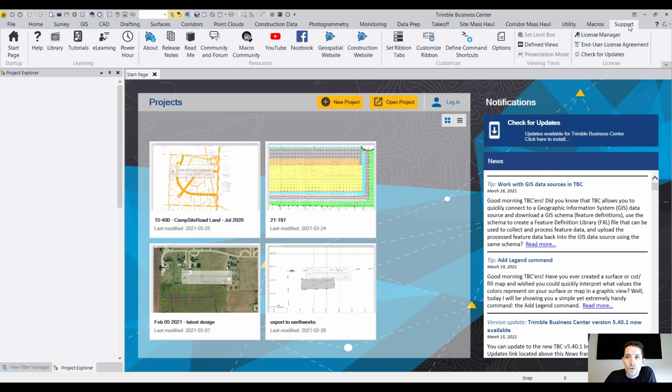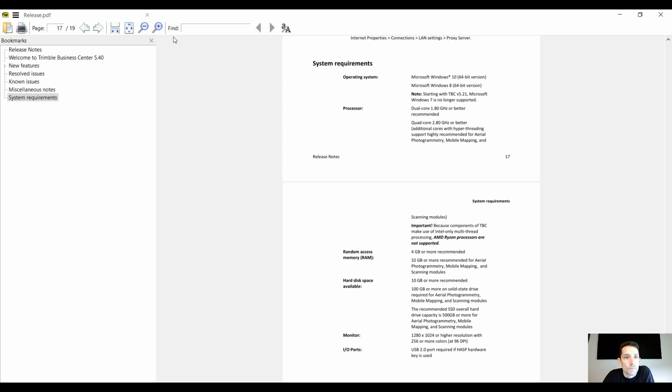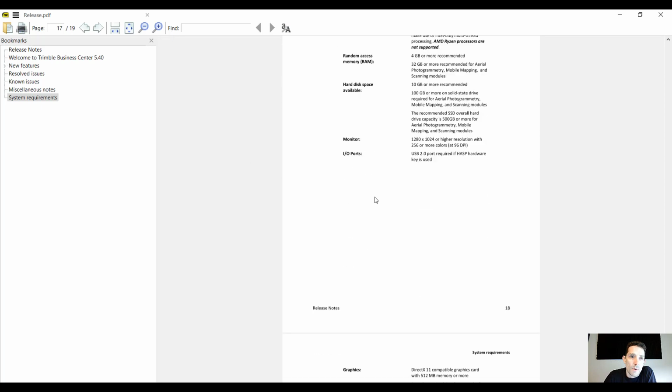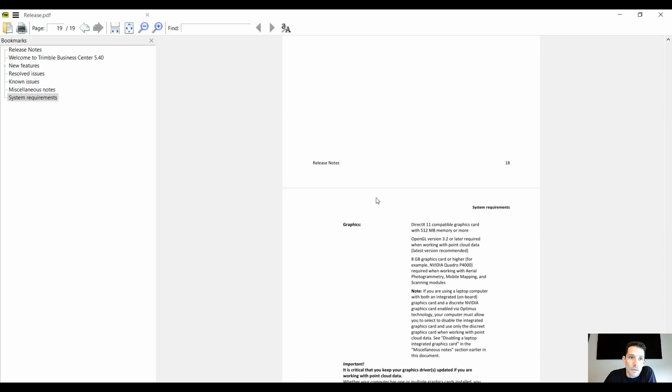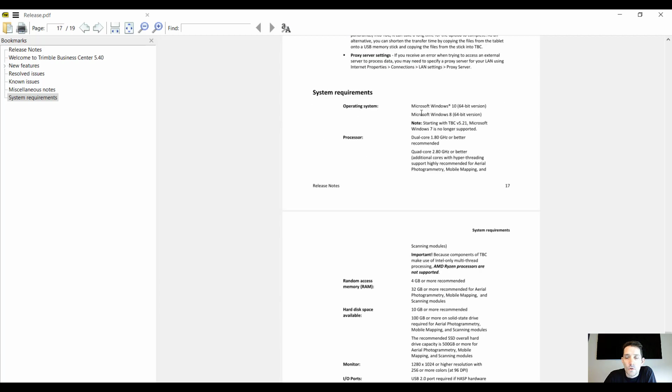To find out, you should go to your support tab and hit the release notes. It will open a PDF document, and almost to the end you see pages 17, 18 and 19. It gives you the system requirements. So obviously operating system, they are calling for a 64-bit version of Windows 8 or 10. Windows 7 is no longer supported, as it is not supported by Microsoft.